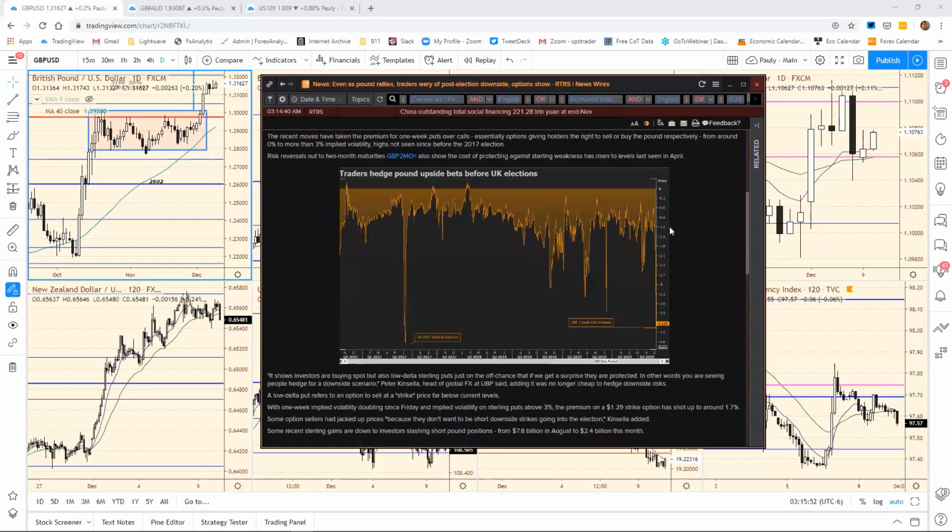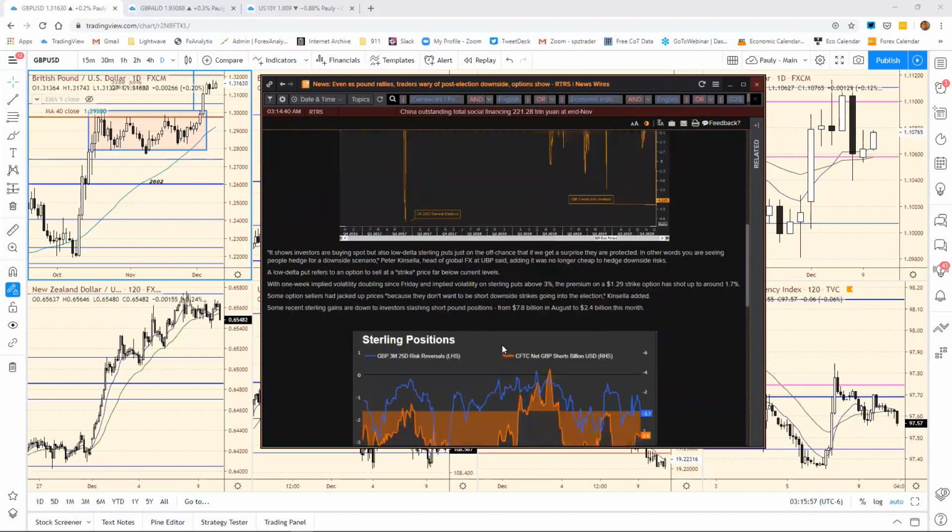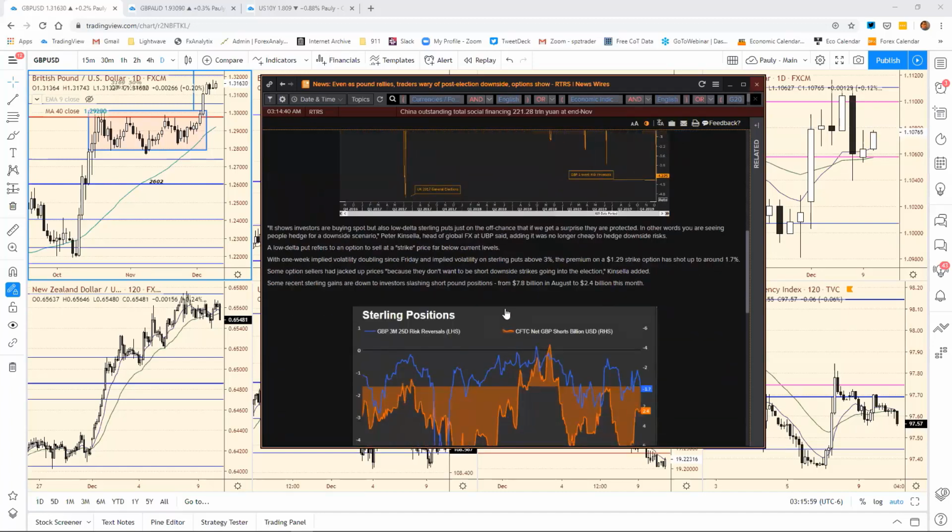So look at this, some moves. It shows the investors are buying spot, but also low delta sterling puts just on the off chance that if we get a surprise, they are protected. In other words, you're seeing people hedge for a downside scenario.